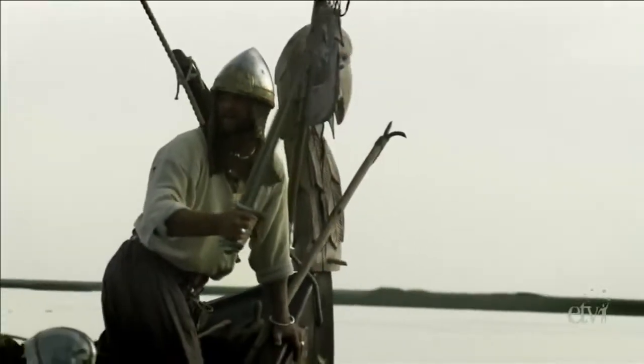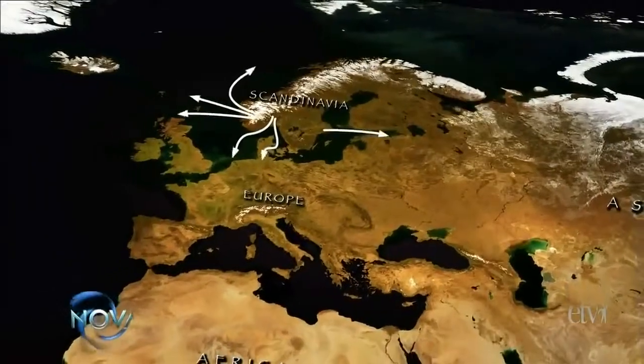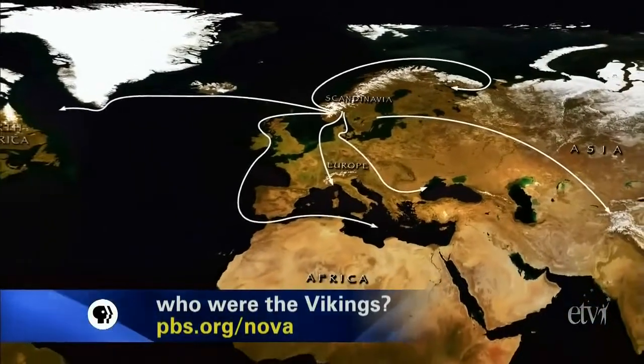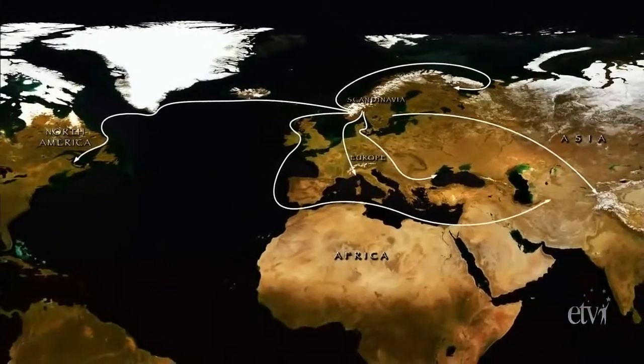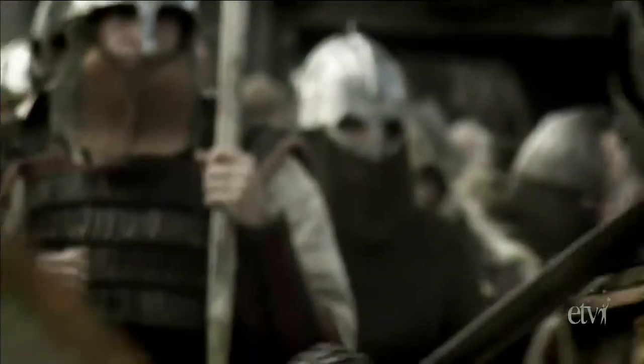Contrary to their image, the Vikings were advanced in many ways. They were highly skilled navigators and traders who are believed to have extended their reach as far as North America and Central Asia. During the Viking Age in Scandinavia, all free men were by law forced to possess weapons and go to war. But much Viking warfare was raiding for plunder.